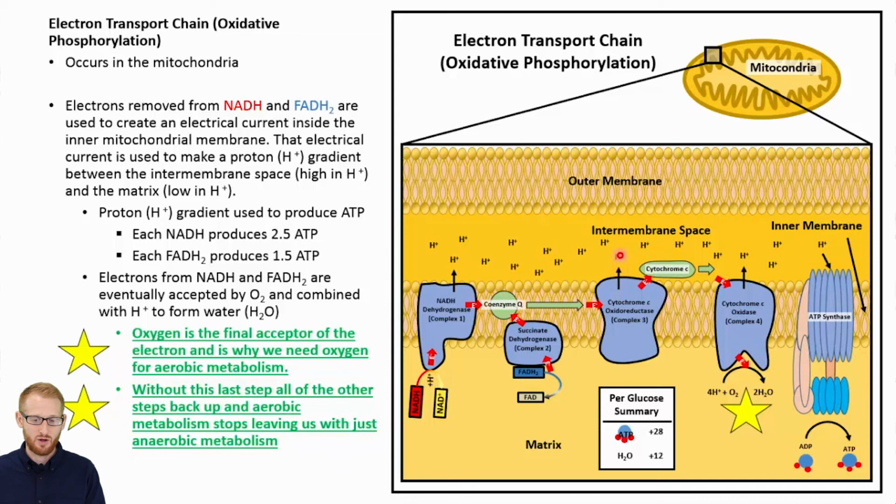In that process, it's also going to pump hydrogen into the inner membrane space. And notice how we're starting to get this buildup of hydrogen in the inner membrane space, and there's very little hydrogen on the inside of the mitochondria.